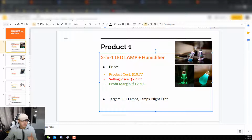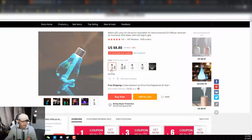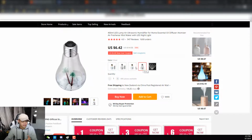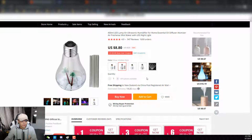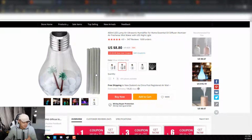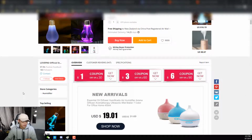Now let's have a look at the product itself on AliExpress. So actually I found a cheaper version of the same product. You can see here they're about $8.80 or even $6 on some. I guess you get that bonus if you get the $8.80. I don't know what that is. Maybe that's for the humidifier thing that you put in the middle. But anyways, you can use that to advertise this specific product here.